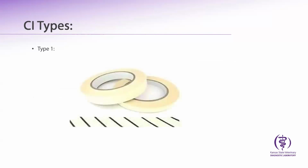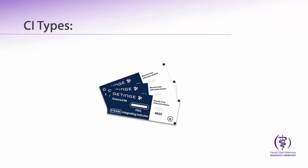So some CI types. Class 1, here's a picture of your autoclave tape that you put on the outside of bags. You can even put that on the outside of self-seal pouches if they do not have a built-in chemical indicator. This picture here is a Getinge product. This one is actually a class 5 integrator.